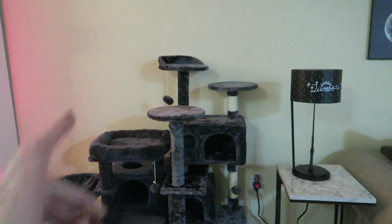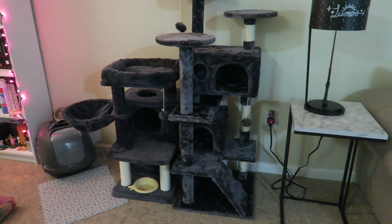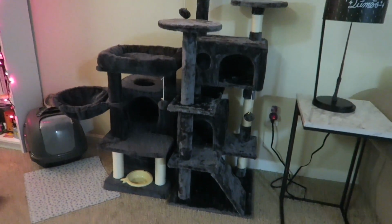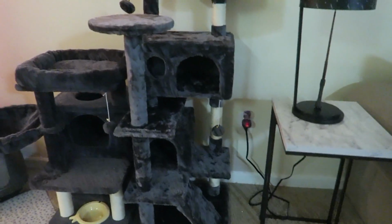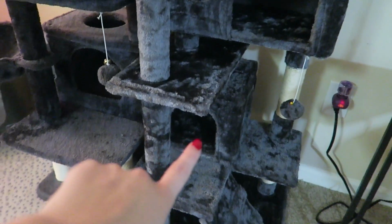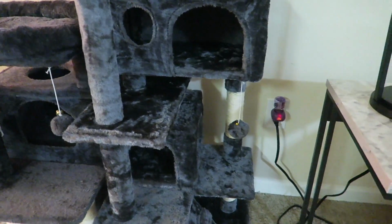If you guys are interested in checking out this cat tree, I think it's definitely worth the price. It is a little hard to build, but it doesn't take a genius because I built it and I suck at building things. So there is that. The stairs are down there. It has 2 of the little hanging balls and then 2 places where 2 cats could go. So if you have 2 cats that like to fight over one little spot like that, then you have 2 places where they could go.